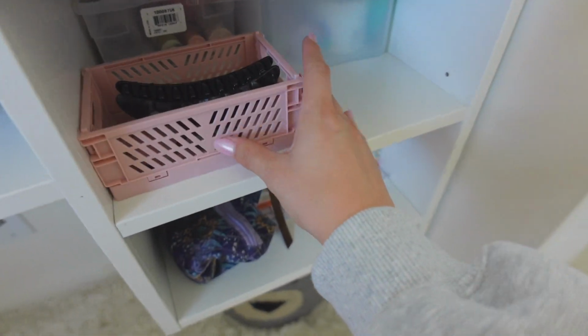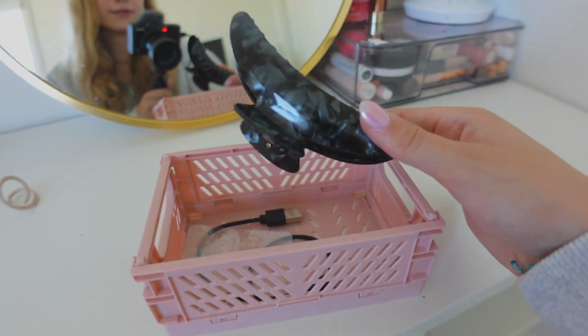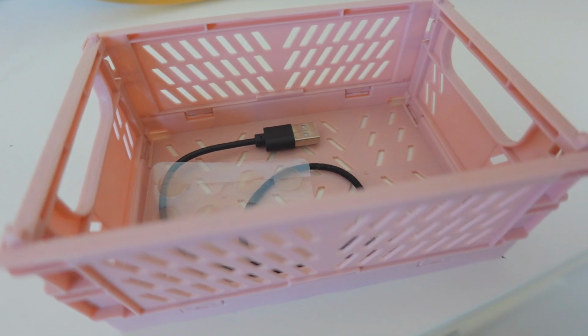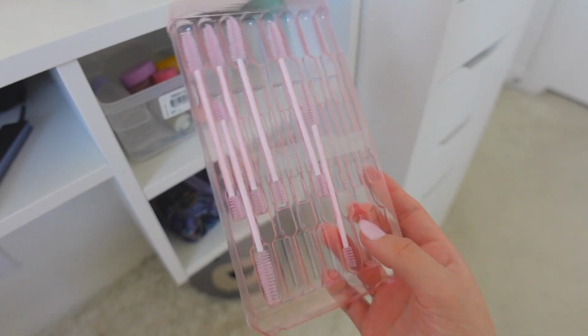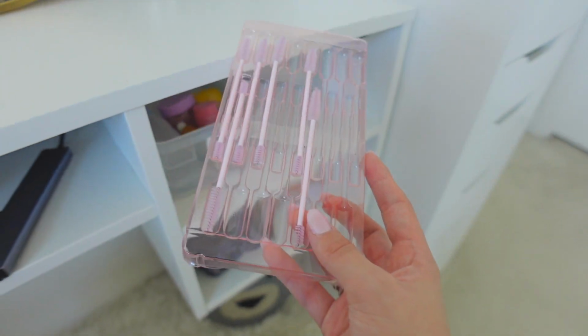And then in here, I do have a few more skincare things, so let's get into it. I have this crate right here, which I just keep my claw clip and a random wire and acne dots. I don't know. I have my Real Techniques spoolies. I always go for these. These are so good. I'm definitely gonna get a few more.